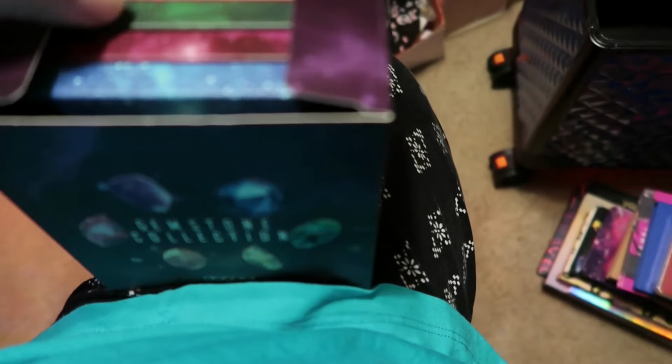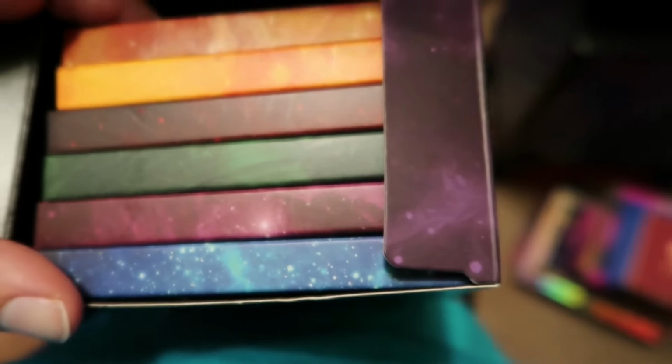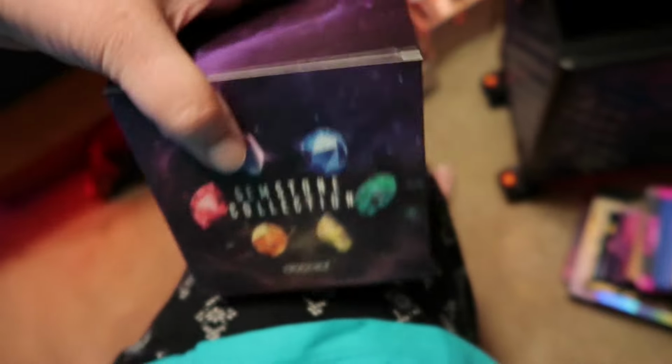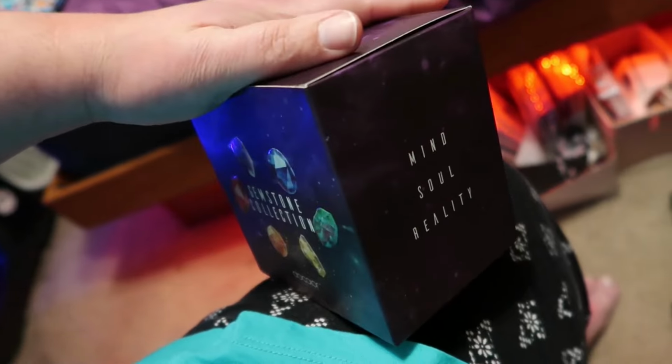This scrubber I can probably get rid of, so I can save some room. Getting rid of this, because there's enough in here for one more palette. But these are really pretty palettes too. But the weirdo in me likes to keep stuff in boxes to kind of keep everything together, so let's get this in.